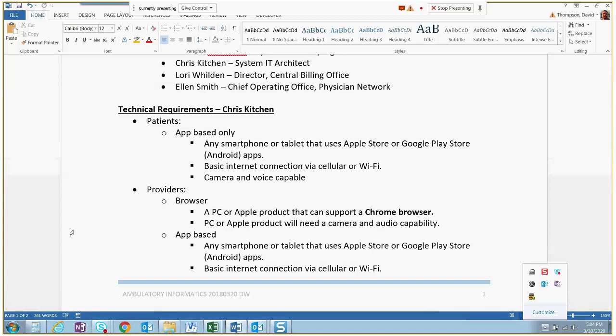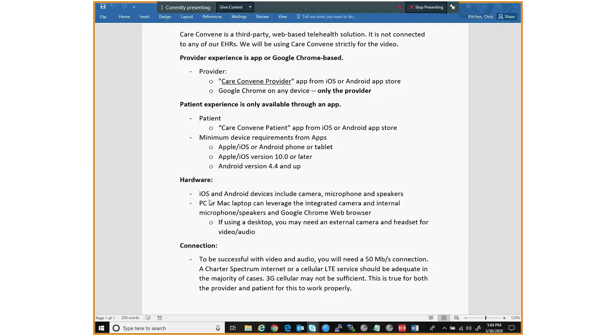We're going to cover some, I'm sharing my screen. You should see it now. We're going to cover some of the technical requirements for the use of this, and then I'm going to go through and display to you a demo of both the provider and patient perspective for using Convene. As most of you know, this is a third-party web-based telehealth solution, and we're using this strictly for the video and audio aspects of it.